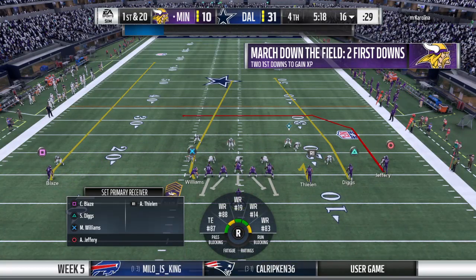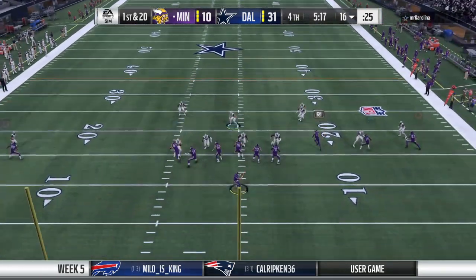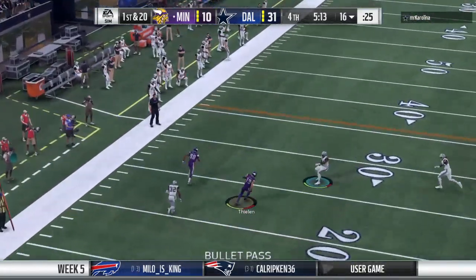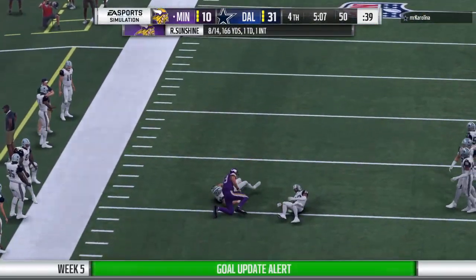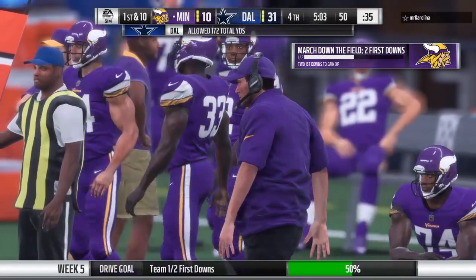Leopard! Leopard! All right, here we go. Over! From the shotgun, he'll look to throw. Throw left side on target to Thielen. And he's brought down after a good gain. An excellent pickup of 34 yards.